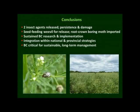And biocontrol is now being integrated into national and provincial strategies. There's a national strategy for Parthenium that's being developed. And basically, biocontrol is very critical for the sustainable long-term management of Parthenium.